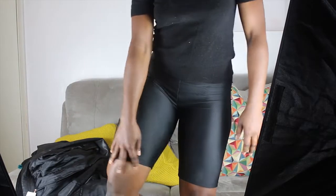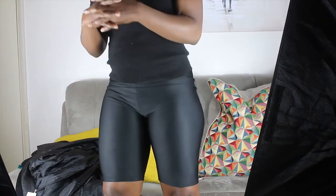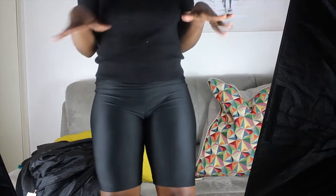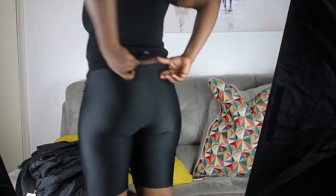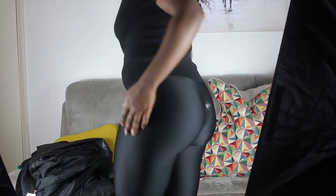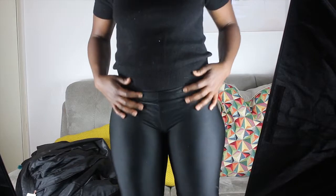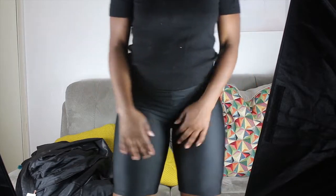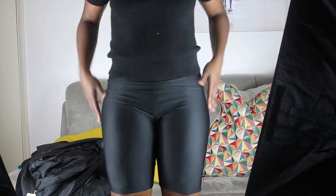I really love the length on it. It's almost knee length, but just above the knees. I've been seeing some fashionistas, street stylers, wearing this length of cycling shorts, and I got it from the men's section. I love the fact that it hasn't really got a camel toe. Of course, it can have a camel toe, but this one hasn't got that.